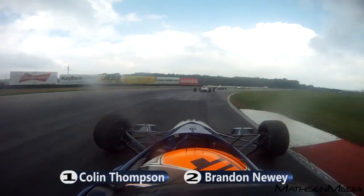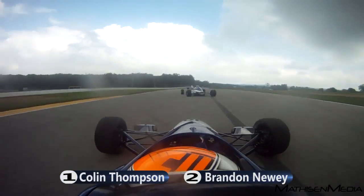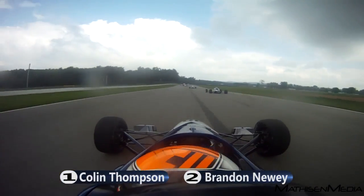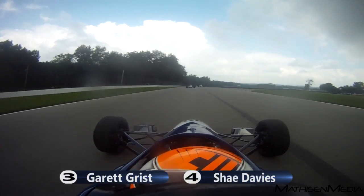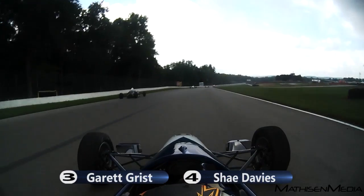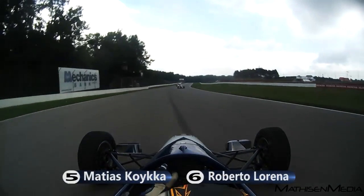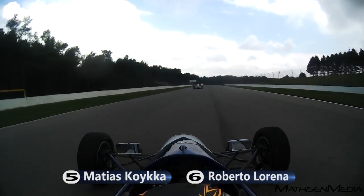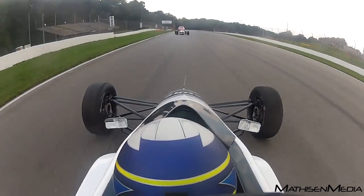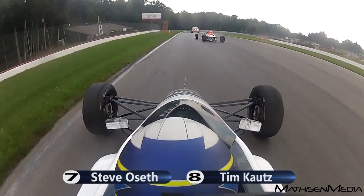All right, so let's take a look through the field. On pole is Colin Thompson looking for his first win, and this is his first pole of the year, and alongside is his championship points leader, Brandon Newey. Row 2 is made up of Garrett Grist, Newey's Brian Hurta teammate. Alongside him is Shea Davies, coming off 2 wins at New Jersey just a couple weeks ago. And close behind them is championship contender Matthias Kolka and Roberto Lorena driving the Van Diemen that swept Mid-Ohio in 2011.